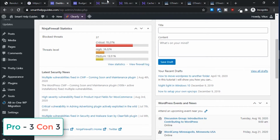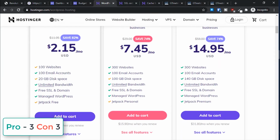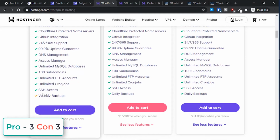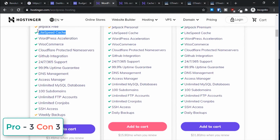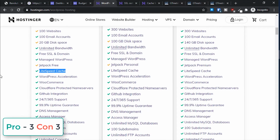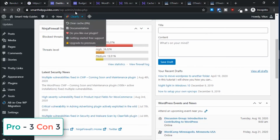I'll show you here in the plan details that the LiteSpeed Cache, yeah, here it is. This is the main thing which really optimizes your website performance. This can make your website pages load in half the time, or even better than that, compared to a normal server which is not using LiteSpeed. So that's a very big advantage, I would say.